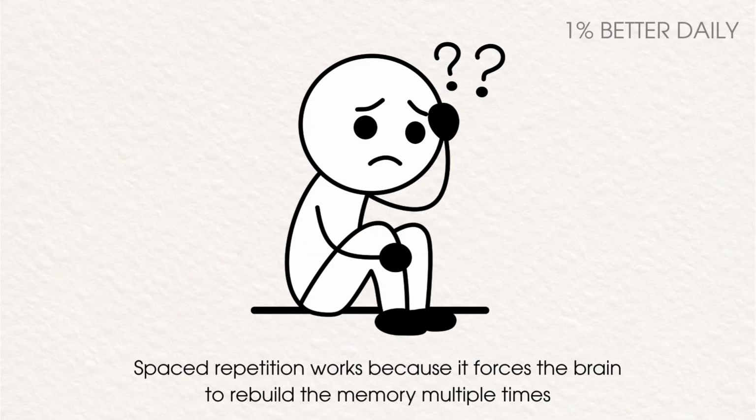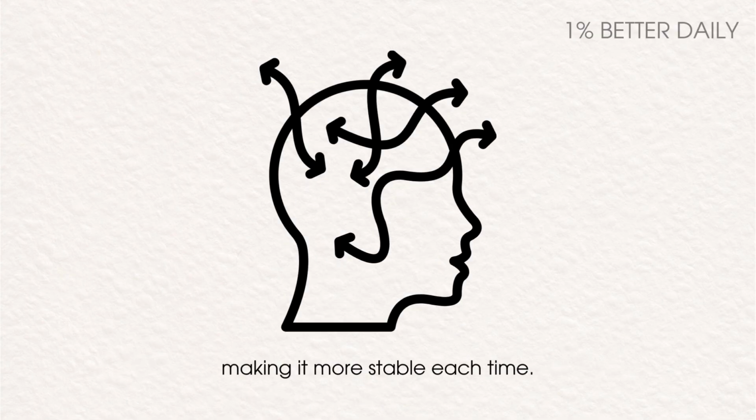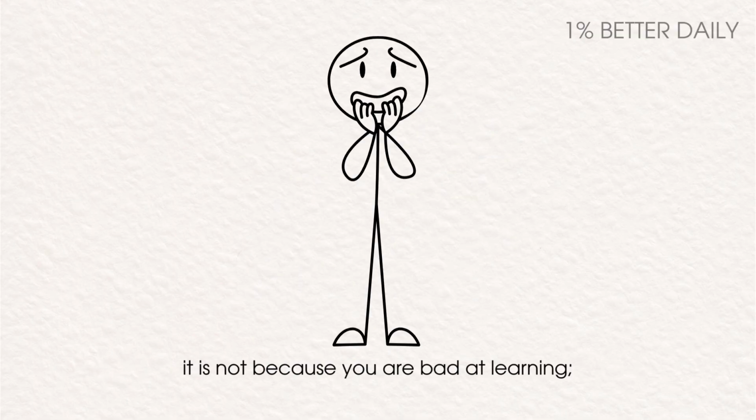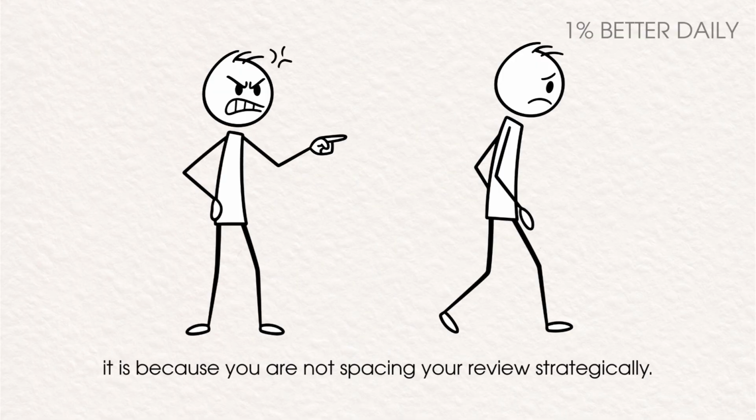Spaced repetition works because it forces the brain to rebuild the memory multiple times, making it more stable each time. If you constantly feel like you are starting from zero every week, it is not because you are bad at learning, it is because you are not spacing your review strategically.